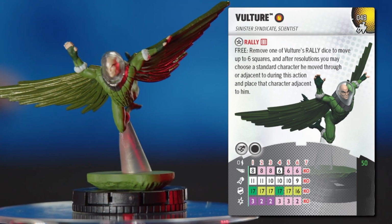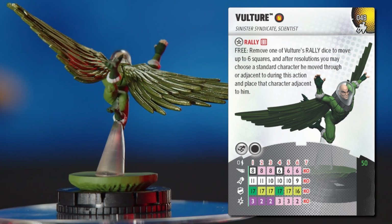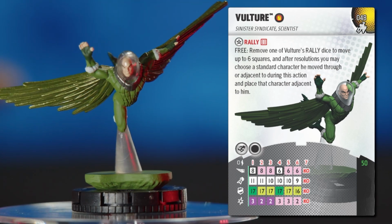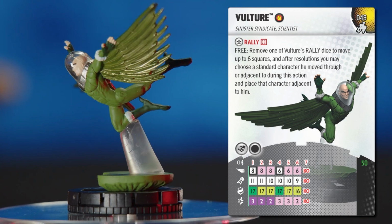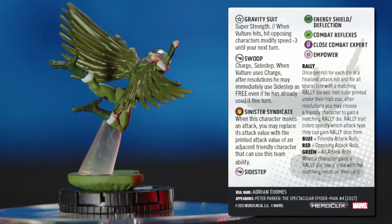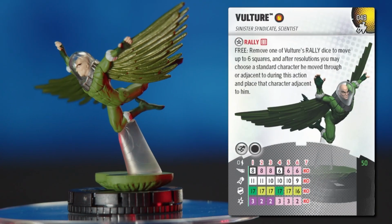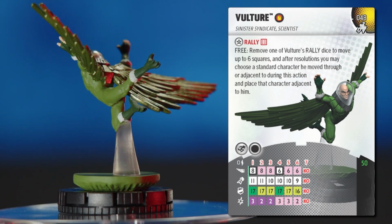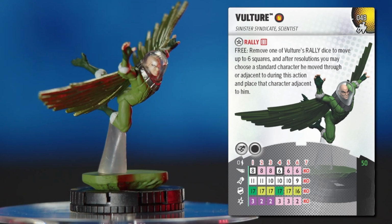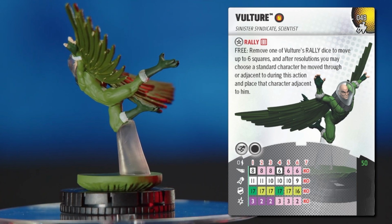When Vulture hits opposing characters, modify speed by -3 until your next turn, and then he has a special move power: Swoop, Charge, Sidestep. When Vulture uses Charge after resolutions, he may immediately use Sidestep as free, even if he has already used it this turn. So he's got that special movement power that has Sidestep in it. Let's look at the front of his card again. And he has Sidestep on clicks 2 and 3 and 5 and 6. So he's got Sidestep down his whole dial. Oh, that's awesome. For that special power, though, he can Sidestep, then Charge, and then Sidestep away. That is really, really cool.